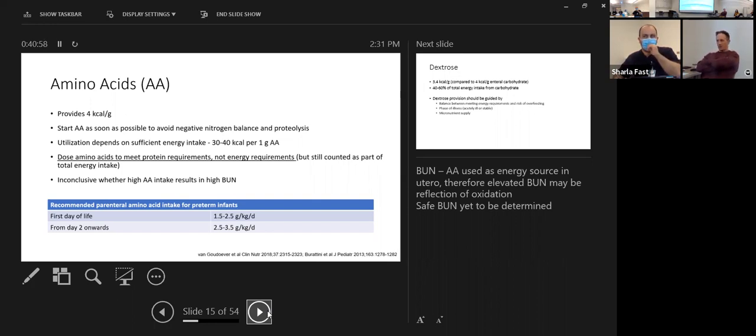The European ranges suggest not to go above 3.5, citing that there is no benefit in long-term neurological outcomes if you go to 4 grams per kilo per day. The American Society, although their guidelines are a little bit older, says you can go up to 4 grams per kilo per day. Typically, I don't go above 3.5 grams per kilo, but if you do have that very sick 26, 27 week infant, I think you can go to 4 grams per kilo per day on occasion.